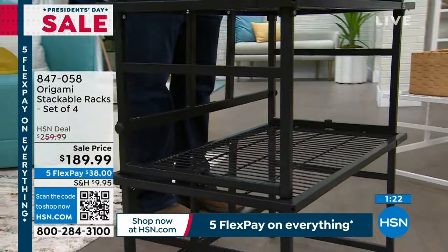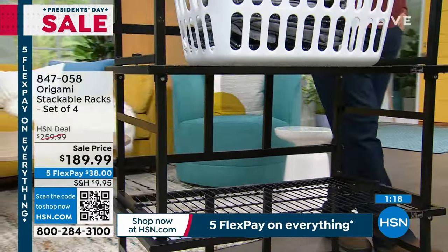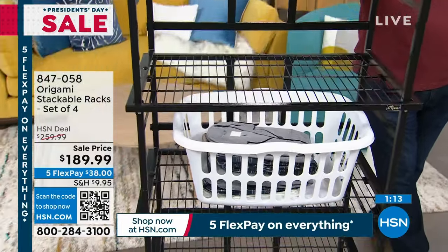We did have a TV there, and we didn't think about that. We could have easily worked with that TV and played around with it and created our entertainment center. Next time we'll do that. Yeah, next time we'll do that.